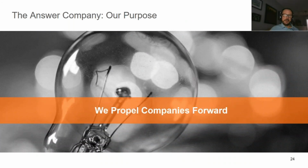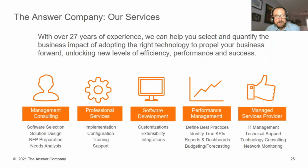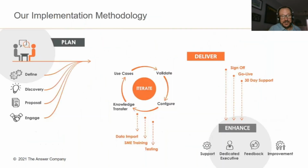So I mentioned a couple of slides back that our vision is people first, but equally important is our purpose, which is propelling companies forward. And this is really what we're all about. We're here to work with you to determine what forward means for your company, and how you can best achieve it. Important to note, we are a full service provider. While we're talking about ERP implementation for manufacturers today, we do offer a full breadth of solutions and services to support your company's technology needs.